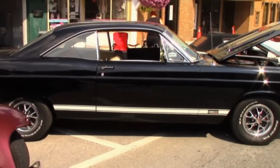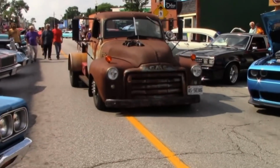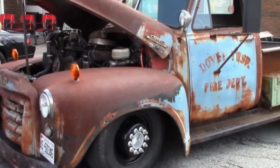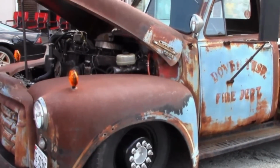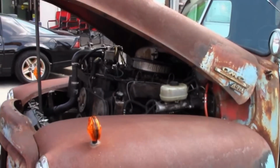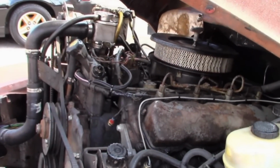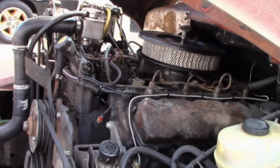But not every classic has to have a polished shine. Take this 54 former fire department pickup truck owned by Cam. There's a lot to look at here. It's running a not-so-pretty but powerful 7.3-liter International diesel engine. Thanks for showing it off, Cam.